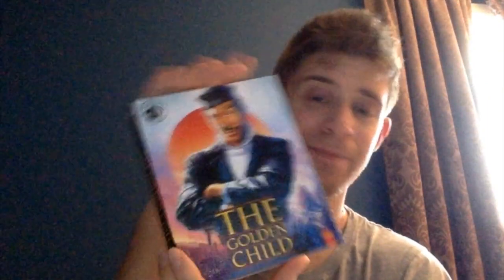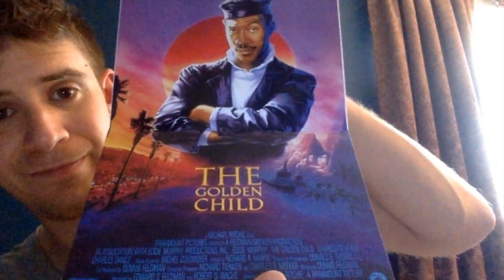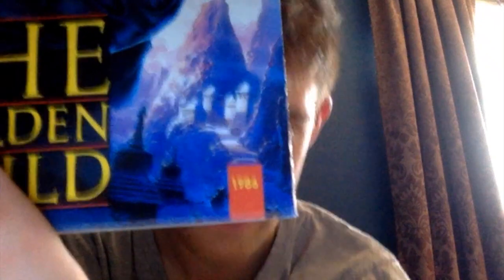And from what I've seen with these Paramount Presents releases, they give you the slipcover, and then inside, you lift this up, and it is the original poster for the film. So I'm really glad that, for the Paramount Presents releases, they're doing that and including the original poster for the films. And it also gives you the year that it was released in, 1986. So Golden Child, definitely we'll watch it down the line at some point and review it.